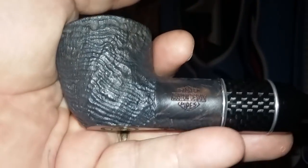And I've had really good luck getting ghost out of pipes with the Five Brothers. If you can stand the Five Brothers, I like it myself. Run it through there and it will get rid of a ghost.